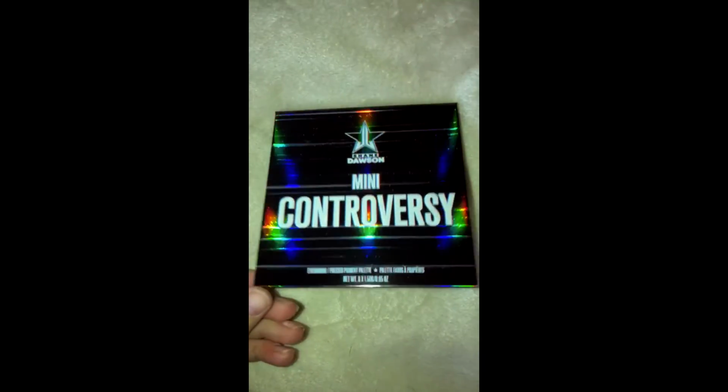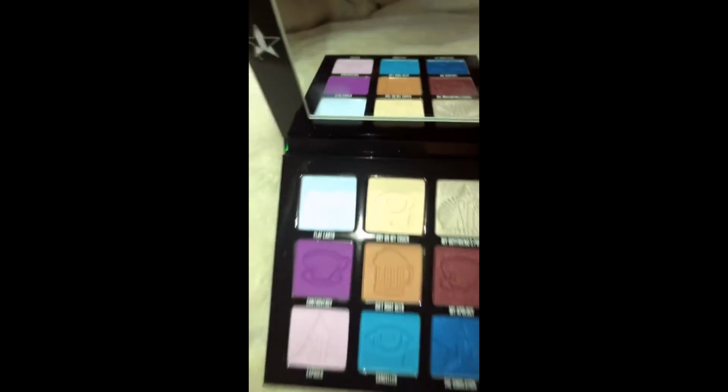I'm absolutely in love with this. This is so cute to travel with. You can do a few looks. My palettes are kind of a mess because, like I said, I've been dipping into them. I'll just sit here for hours on end making different looks. So this is mini.